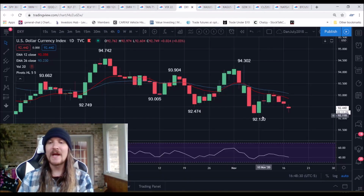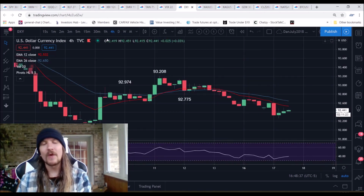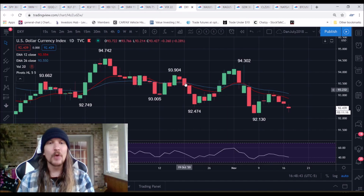The dollar is trying to set that daily higher low compared to 92.13, still unable to do so. No convincing bounces, no convincing 4-hour trend change, and it has to show up tomorrow. Otherwise, we risk dropping to a lower low.